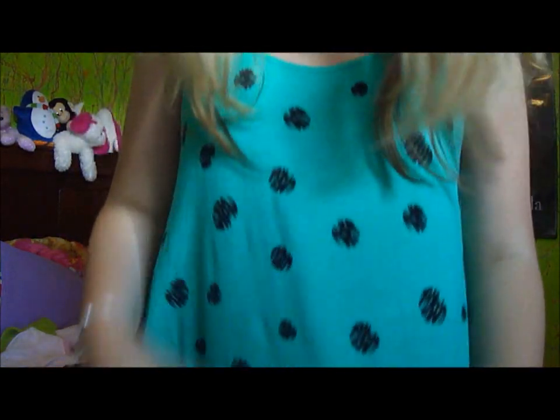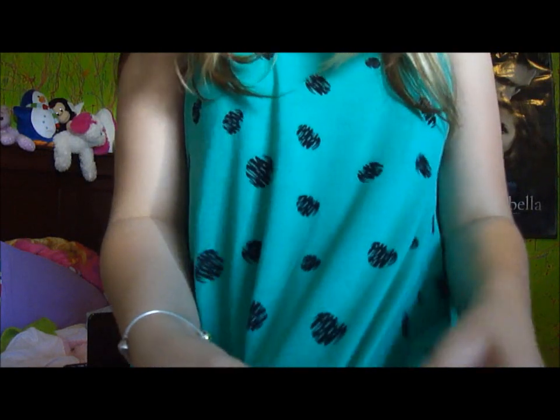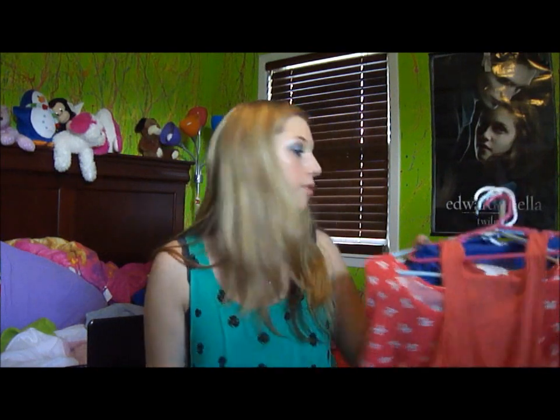And from Forever 21, the first thing I got is a shirt that I'm wearing, and it's a turquoise color, with little circles that are scribbled. I have an outfit of the week coming up, and you'll probably see most of these clothes on me throughout that week. Today was the first day of my outfit of the week, so you'll probably see these clothes on me soon, because I'll probably be wearing the majority of them over the next few days.